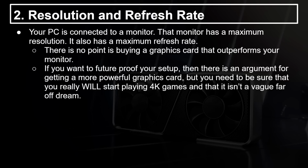Now, your PC is connected to a monitor. That monitor has a maximum resolution, but maybe it's a full HD monitor, maybe it's a 4K monitor, and it also has a maximum refresh rate. There's no point in buying a graphics card that outperforms your monitor. If you've had that full HD monitor for the last 2 years and you're going to keep it for the next few years, then don't buy a video card that can do more.